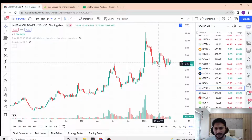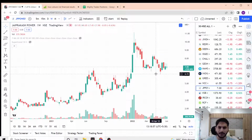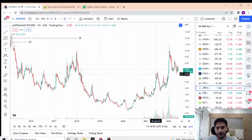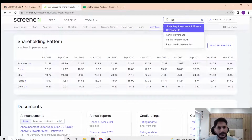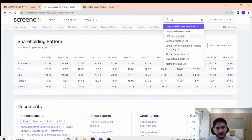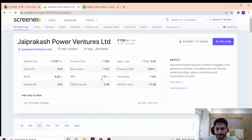Even though energy companies are doing well, something's happening in this stock. It's just been consolidating here for a pretty long time now. So I don't see much promise right now from the stock. Plus, this is a company I believe has a very high debt burden. Let's just quickly take a look at it.